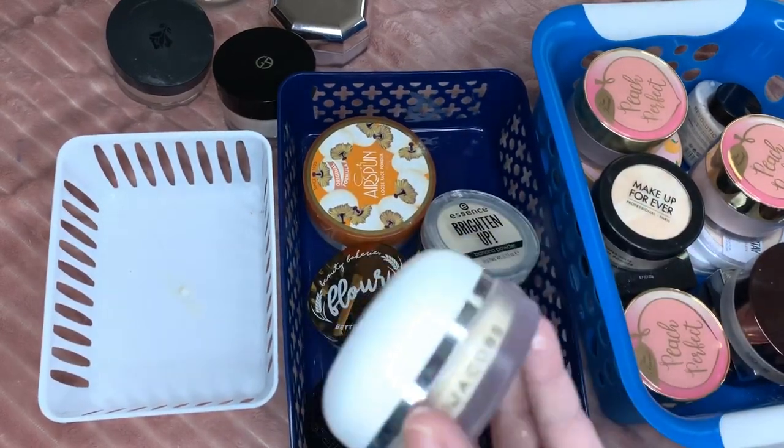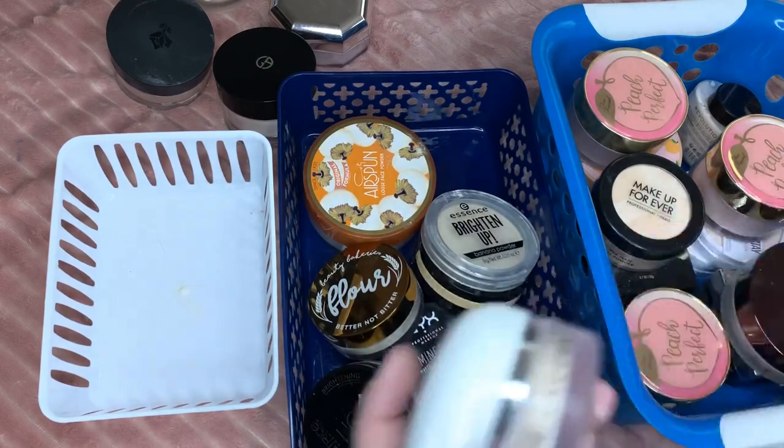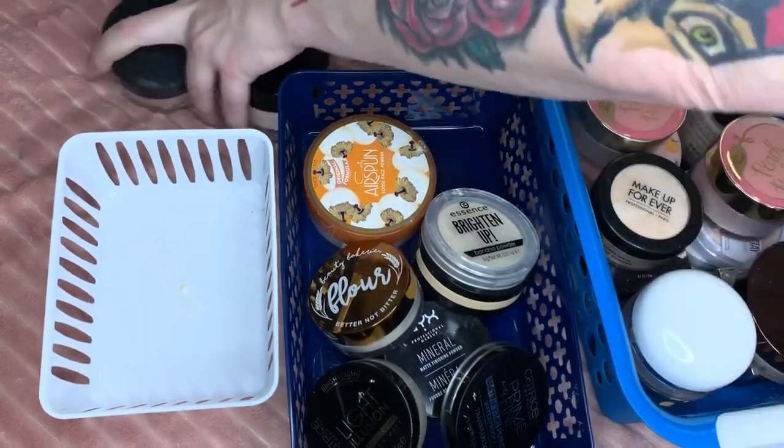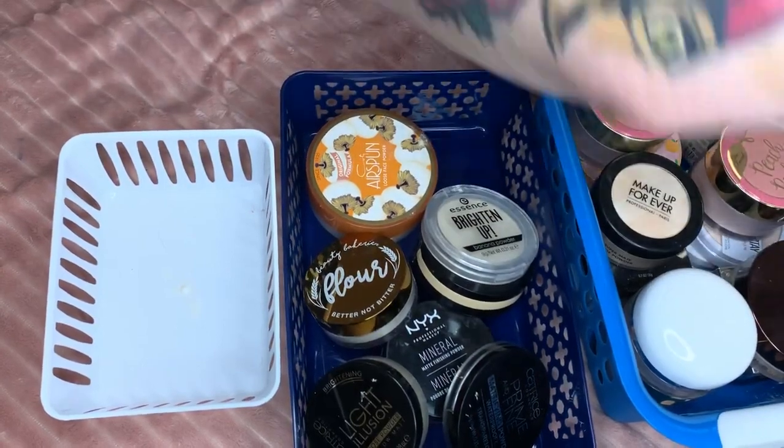This is the Marc Jacobs. This is the Finish Line. It's in 34 Invisible. This works really good. I'm keeping that. So let me move these down.